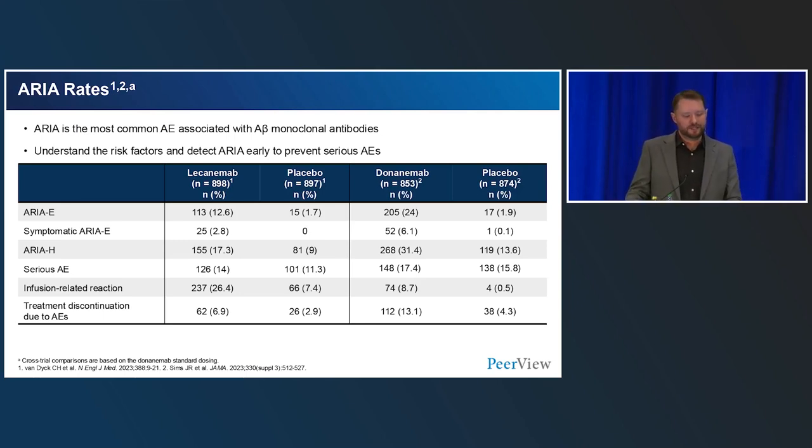These were some of the statistics here. Very, very important to note that these are two completely separate studies. So the two on the left, lecanemab and placebo, and donanemab and placebo, are two completely separate studies, completely separate cohorts of patients.